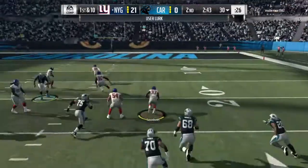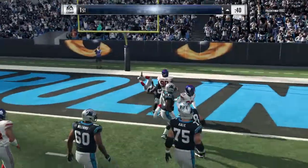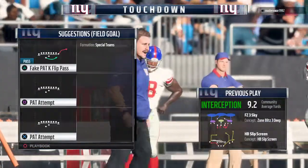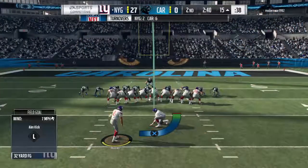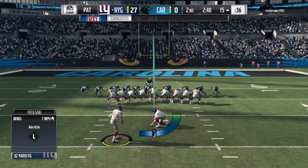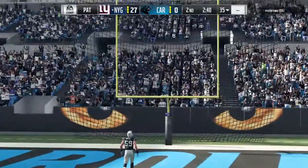And now here is another interception. Good positioning, and it's picked off. And he will bring it back. It's a pick 6 and a Giants touchdown. So that's now 3 first-half interceptions, and that last one even costlier as it's returned for 6 points.